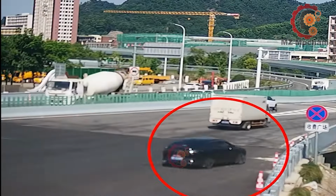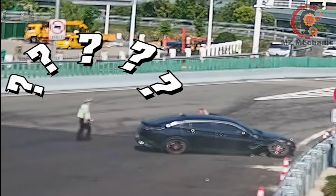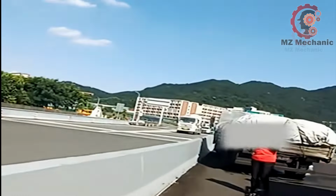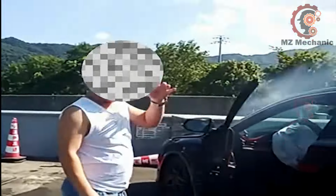The driver of this black car, who was clearly exhausted and nodding off, crashed into the roadside barrier and ended up with a $30 fine. A costly reminder that drowsy driving doesn't pay, literally.